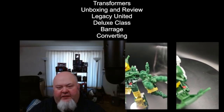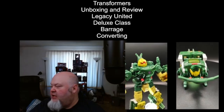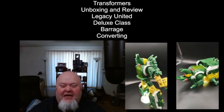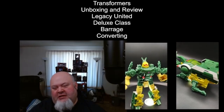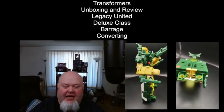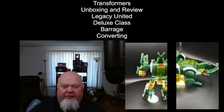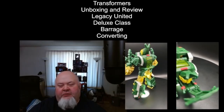Once you get this figure converted, it's kind of like converting Sideswipe from the War for Cybertron series. Once you learn how to do it, it's pretty easy after that. So yeah, I have to say that this was actually a pretty fun and intuitive conversion process. Now, I'm not going to show it all here because that entire video would be too long.